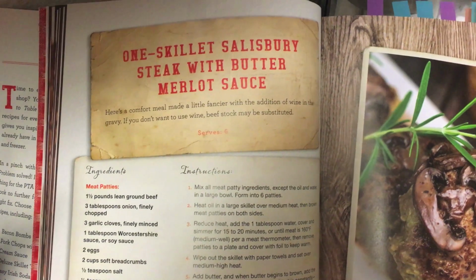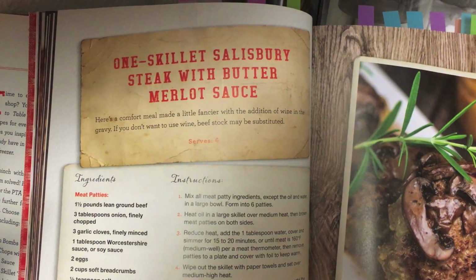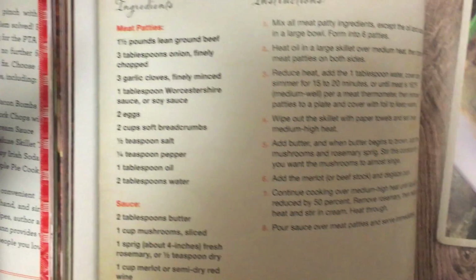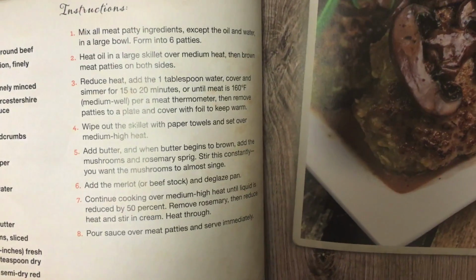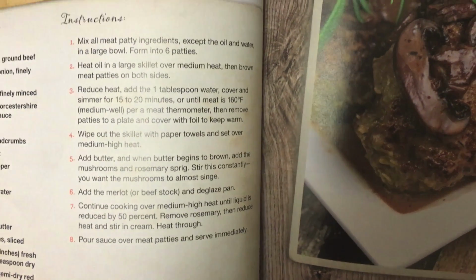We are making one skillet Salisbury steak with butter merlot sauce. Here are the ingredients for you to screenshot. Here are the instructions.